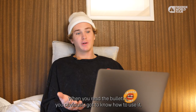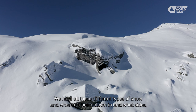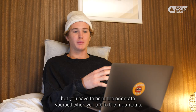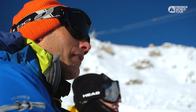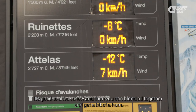When you read the bulletin, you obviously got to know how to use it. You got to read up what everything means with all these different types of snow and where it's been blown in and what sides. So you want to be able to orientate yourself in the mountains as well. What is the north side? What is the south facing side? That's going to be all in the bulletin, but you have to be able to orientate yourself when you're out in the mountains. When you're checking weather forecasts, there's so many different websites. It's good to check a few and then you can blend them all together and get a bit of a picture.